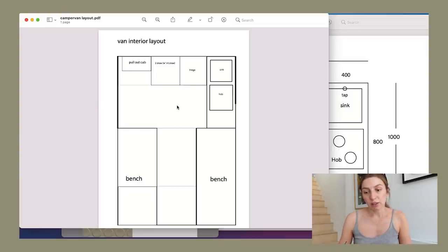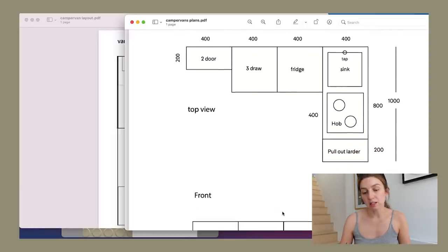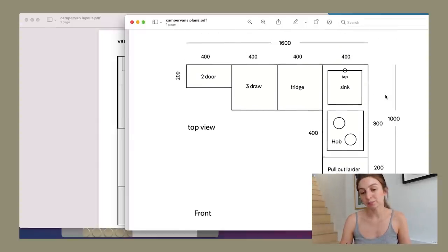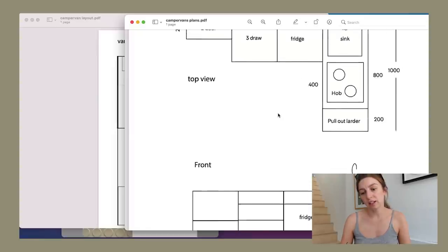I think that's it from bird's eye view. And then this is more of a side view. That's the top view with exact measurements. And then this is the front view of this section here. Oh yeah, we want to put in a larder for food, and then that's the side section here.